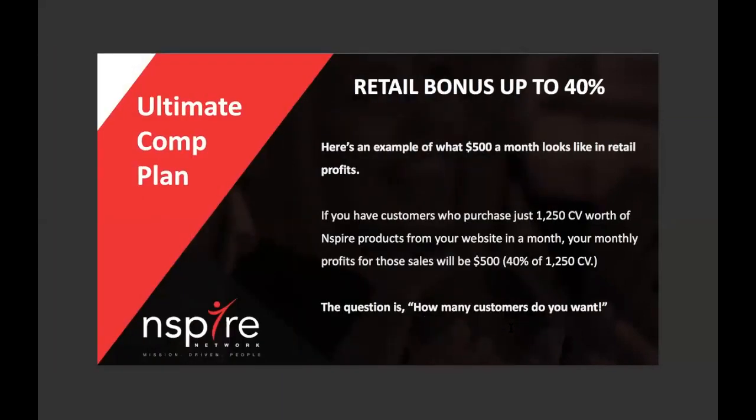All right. So, first, let's discuss the retail bonus, up to 40% that you can make off of retail sales. So, to break it down a little bit, we're going to go ahead and go over this example, okay, of what $500 a month would look like in retail profits using this retail bonus, the first way to get paid with Inspire. All right. So let's say you have customers who purchase about 1,250 CV worth of Inspire products from your website in a month. Okay. Your monthly profits for those sales will be about $500, which is 40% of 1,250 CV.